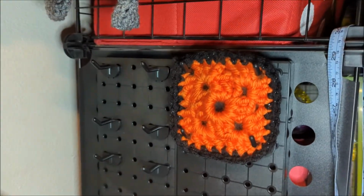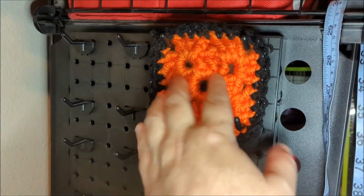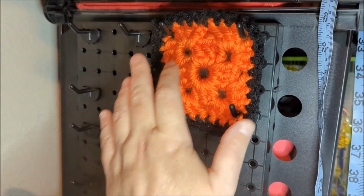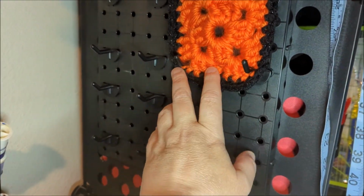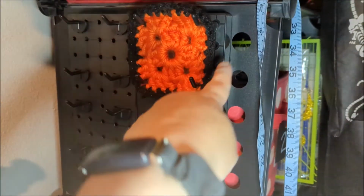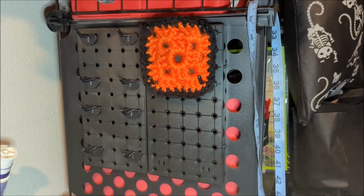So, that. And I should be able to stack, as long as it's not thick yarn like this one, when I use just the regular acrylic yarn, the Red Heart stuff. It's a lot thinner than this. I'll be able to stack, I don't know, maybe 3 or 4 on each set, and I'll have 4 sets. I just thought that'd be really neat.